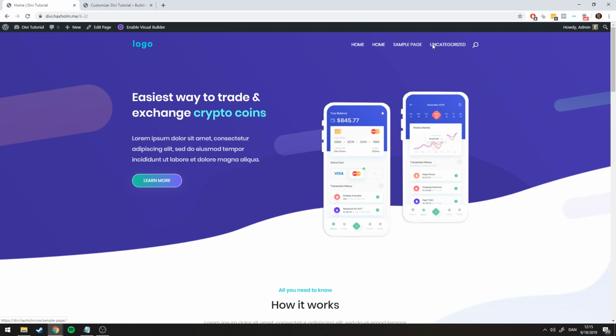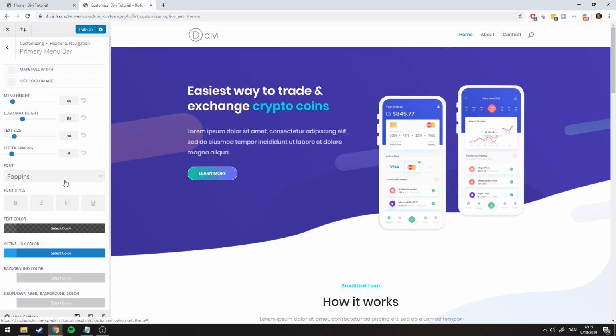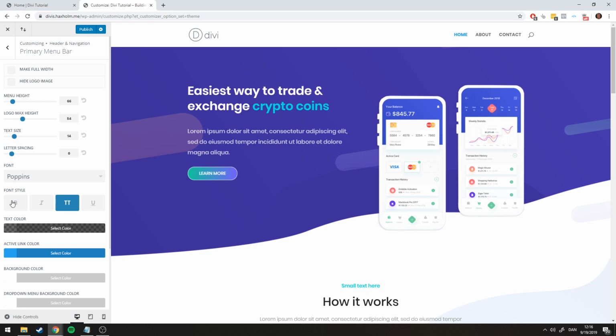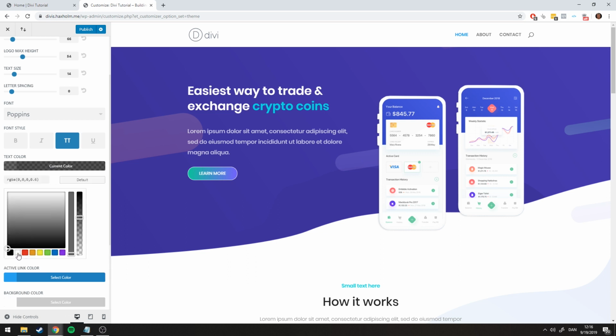Now, focusing on the text over here. I'm pretty sure this is Poppins as well. Seems like that's the go-to font for this website build. And then I believe that we are using uppercase here. Yes. And for color here, looks like we are using the white text color.